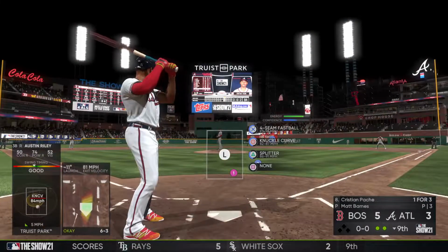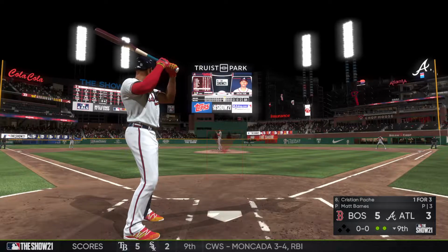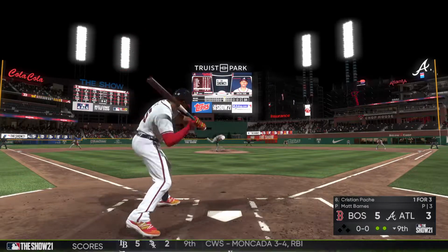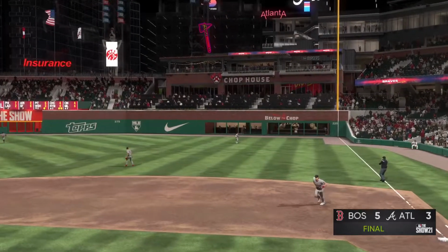Next to hit is Christian Pache. He comes to the plate as the last chance for his side. Two out here in the ninth. And this is in the air to right, and this should do it. And he'll put this one away.